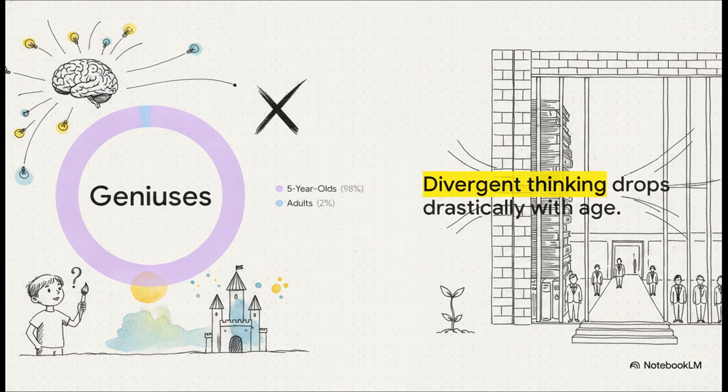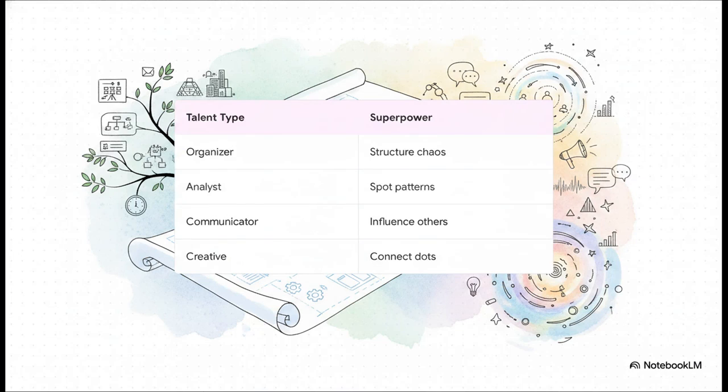It's true. A whopping 98% of 5-year-olds score at a genius level for divergent thinking, which is basically just the ability to come up with wild, out-of-the-box ideas. But by the time we hit adulthood, that number plummets to an astonishing 2%. The system literally trains the natural talent right out of us by forcing everyone into the exact same box. So you aren't lacking talent, it's just been buried. So let's dig it up.